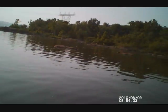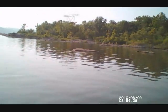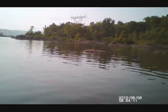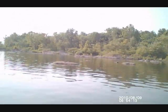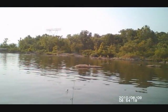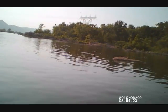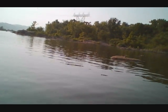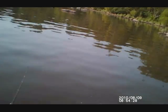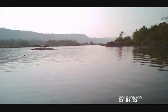My buddy Chris Gorsh put a really good video on. He was on the Juniata the other week and put a nice video on of underwater hellgrammites, crayfish. You can see a freshwater clam shell there. How much life is underneath the waterways. Just amazing. Yeah, they're dropping the water a little bit.